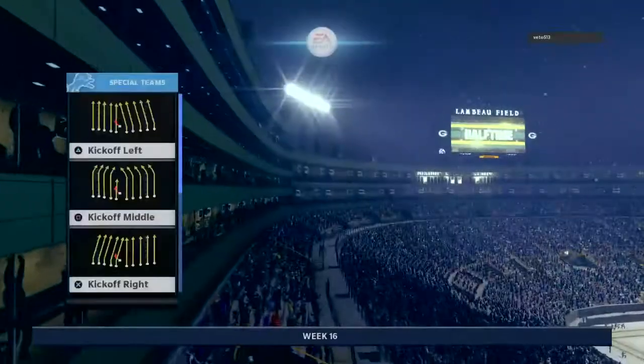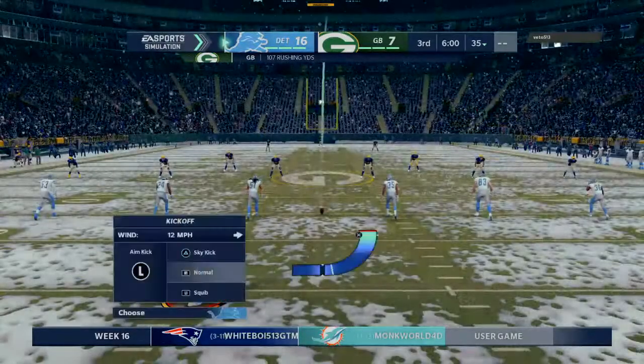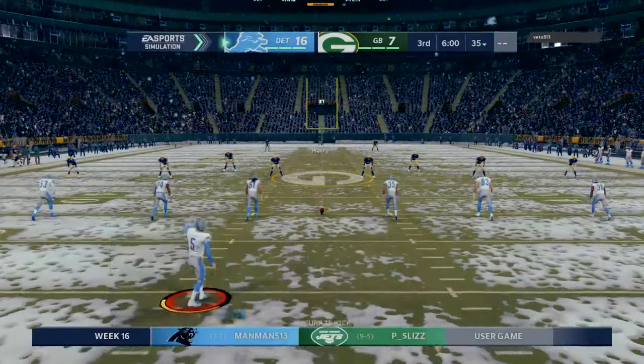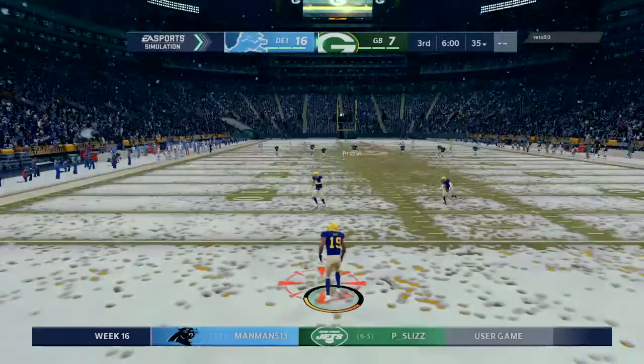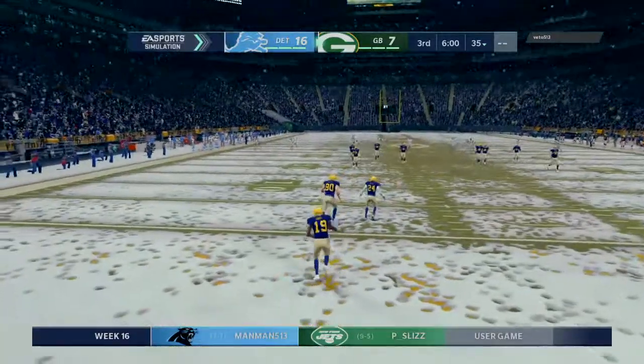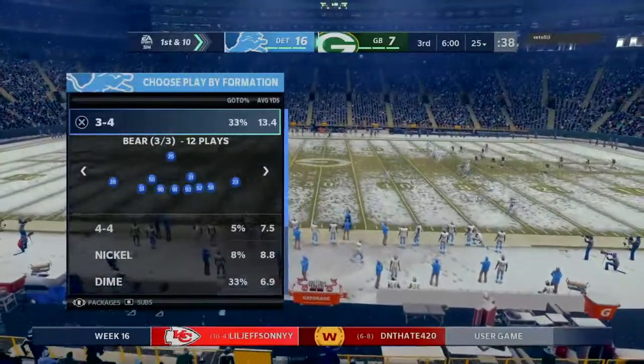As we'll send you down to Orlando, and we check in with Jonathan Coachman for our EA Sports Halftime Report. Coach, not much has changed since we left you at halftime. The snow still continuing to fall as we are back underway. And no return on this one as the fair catch is signaled for and taken.